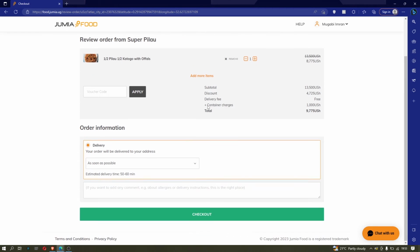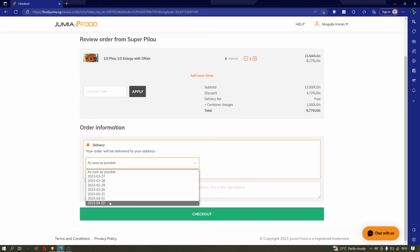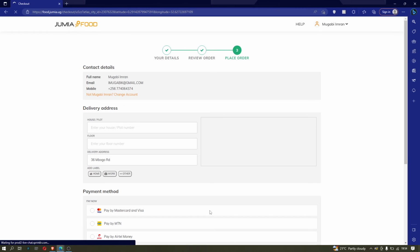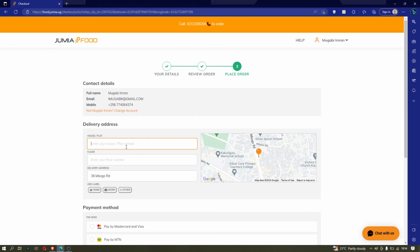Next, I've already taken you through all these steps. So you can ask them to deliver your order as soon as possible, or you can even choose a date to deliver, whether tomorrow or next week. I don't know, does next week apply here? So click on checkout. And if you want to change the address, here's the chance for you. Change the address from here.